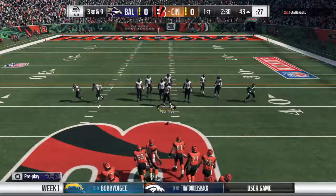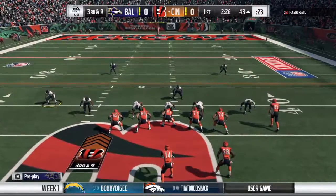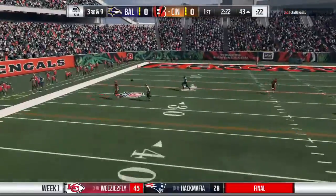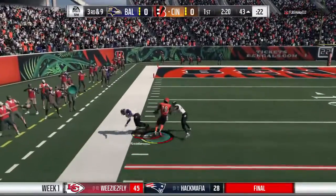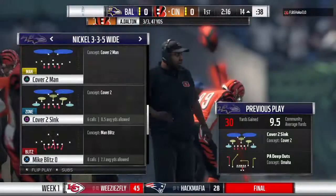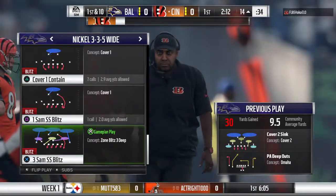Eighth play of this opening drive coming up. This is third down. Play action now, Dalton, and able to find Green. And he gets this one all the way down inside the 15. A big 30-yard play on third.